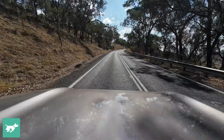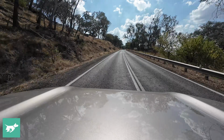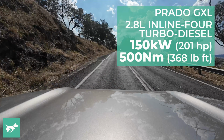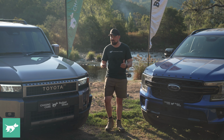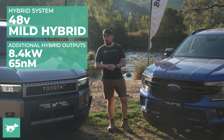We only have one engine option, and it's 4x4 only. It comes with the 1GD engine, you know, the 2.8 litre turbo diesel that's been kicking around in the Prado for many years now. It's been a little bit updated, though it still produces the same 150 kilowatts and 500 newton meters. So it does have a 48-volt mild hybrid system to give it a little bit of a kick in the lower rev range.